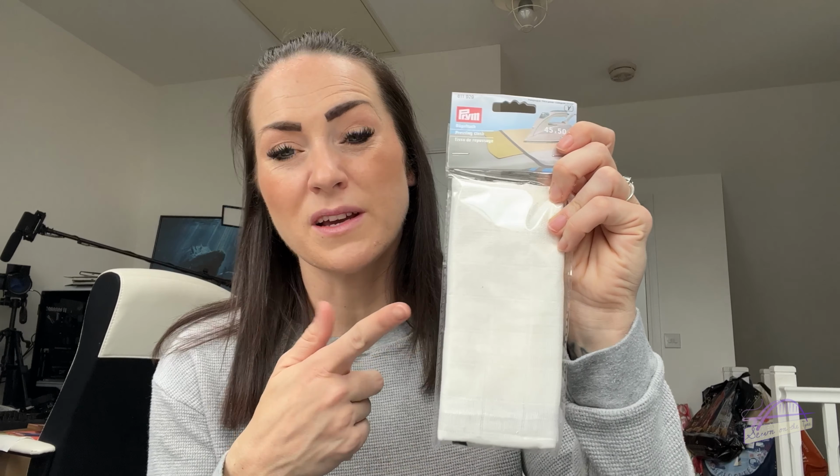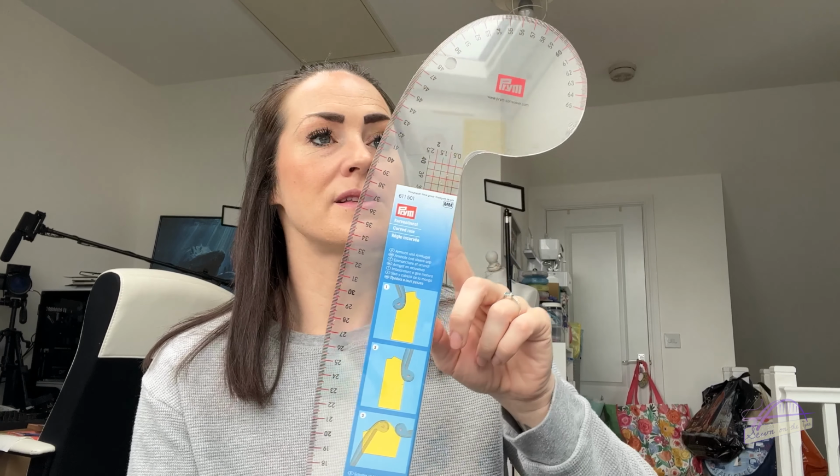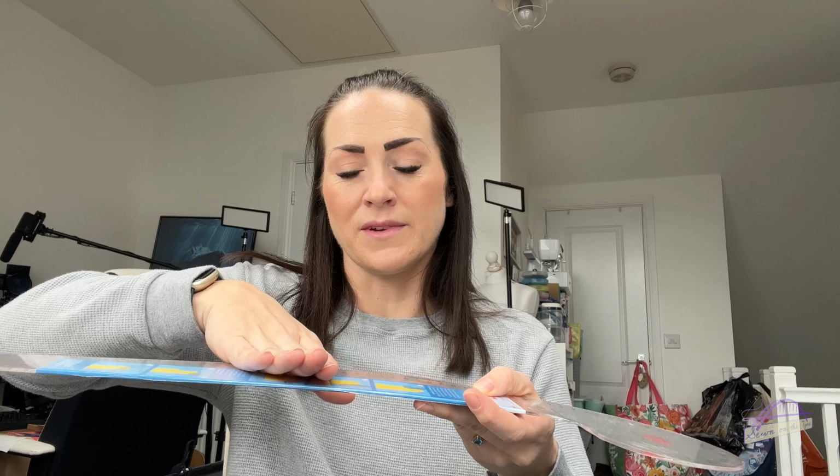I also got some more of the press cloths because I use these all the time at my social sewing days as well. I got a new French curve. I use these for blending between sizes on patterns, and for when I'm tracing out patterns as well. So mine had actually broken. I had stood on mine. So I asked for a new one and they've sent me a new one, which is fantastic. I would recommend these. They are really sturdy. I just happened to have mine leaning on something and then I stood on it and it broke.